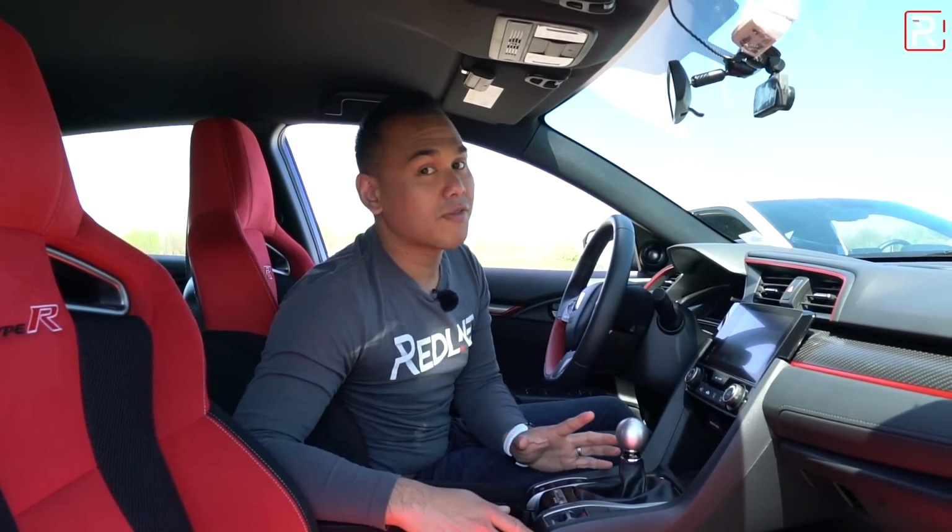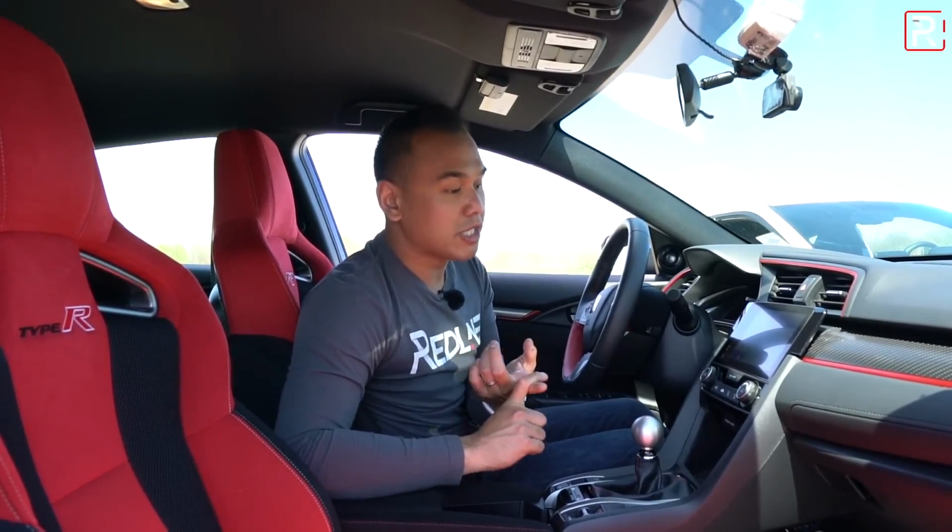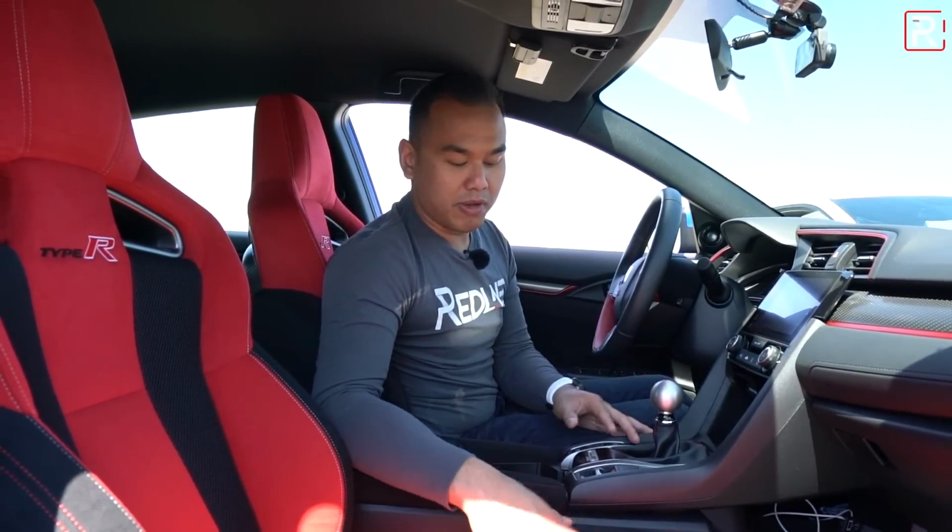If you guys are looking for any driver assistance tech, it's not available on the Type R. Neither is a sunroof, so don't expect to find any blind spot, no adaptive cruise control, no automatic braking, no lane keep. Honda Sensing is unavailable on the Type R. And I think that's okay. It's going to be fine with most people.